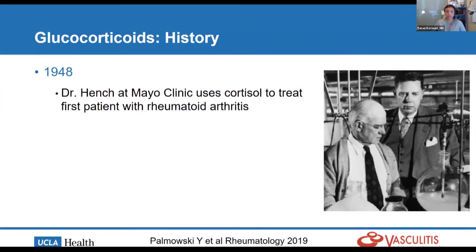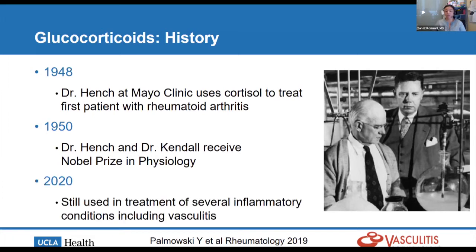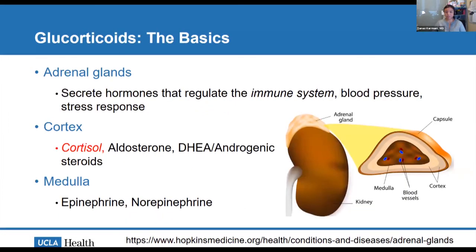Since then, we've noticed that there are a lot of side effects associated with steroids as well, but they did receive the Nobel Prize in Physiology in 1950 for this discovery. And in 2020, we're still using the steroids for many of our inflammatory conditions, including vasculitis.